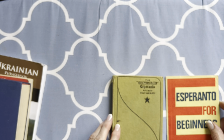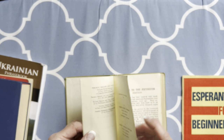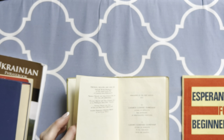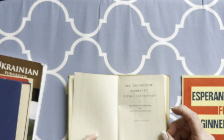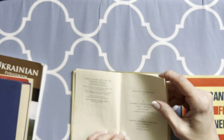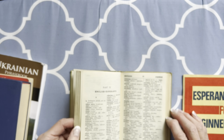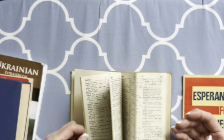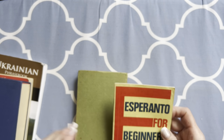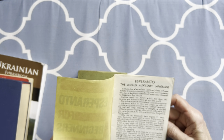Okay, now this one, Esperanto. So that would be Spanish, if I'm not mistaken. Oh, is Esperanto the Edinburgh Esperanto Pocket Dictionary? I don't know what that is. 1964. I'm sorry, I cannot explain this to you. The British Esperanto Association.